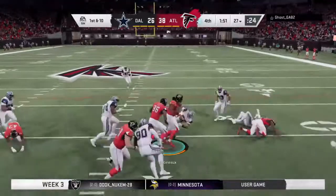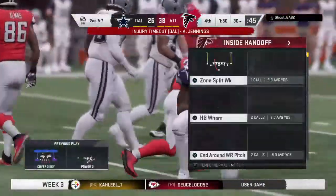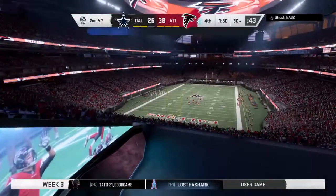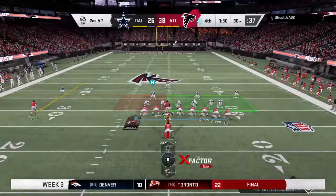Now a handoff here to his running back. A gain of 3, 2nd down. That's it. That's what you want. Straight ahead positive gain. Just keep that clock ticking. Have to imagine this will be on the ground as well as they come up 2nd and 7.